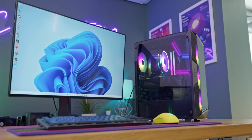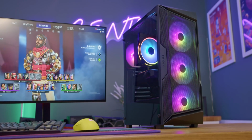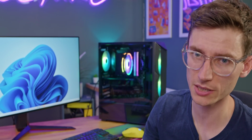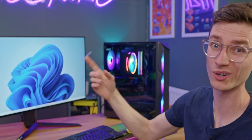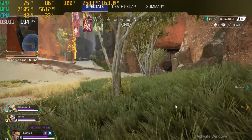Where does all of this leave us? Well, in terms of a system as a whole, I'd say it's fairly well balanced, but then more importantly really, when it comes to the GPU, the 7600, I do actually think it makes a lot of sense for a lot of people. Pretty much, if you're going to be playing multiplayer titles, you want as high a frame rate as possible. 1080p, even 1440p, something like Apex Legends, it's going to be perfect for that.